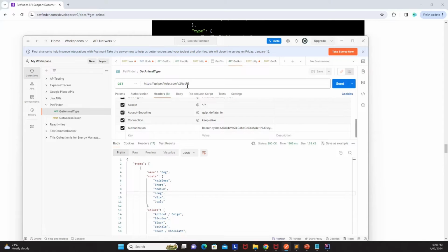We had 8 types of animals being returned in our endpoint URL. Now let's try to automate this. So now what I will do is open up IntelliJ and start coding in such a way that at least our APIs are working and we are able to do this get access token and then perform a get call of get animal type.